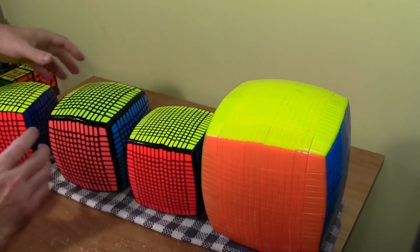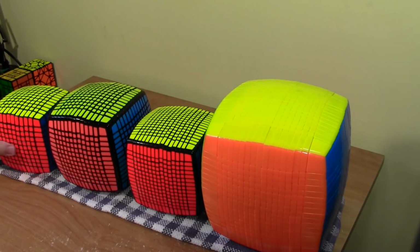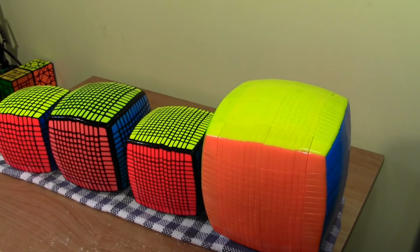Okay, well, there is the big cube family, a nice family portrait.